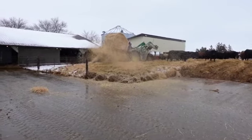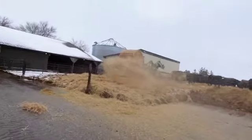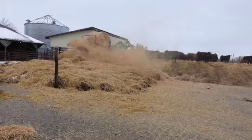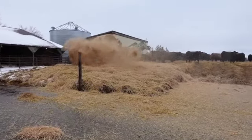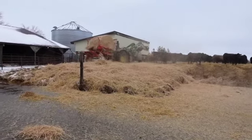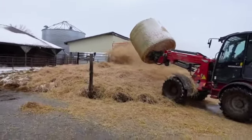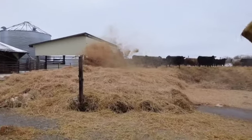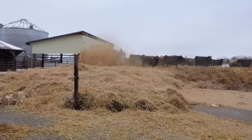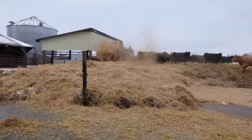We got this fancy contraption a few years ago. I'm standing in the wrong spot, but it's called a bale spreader. And as you can see, it covers more area with one bale and it spreads it around more evenly than if we were to shake the bales up on the straw stack. So we use this every time we do bedding to get an even layer of straw on the straw stack so there's not too much and it doesn't get all worn out as fast as it usually does.